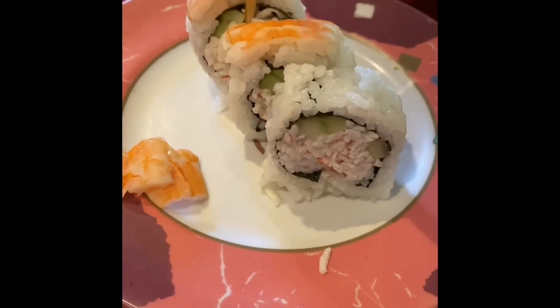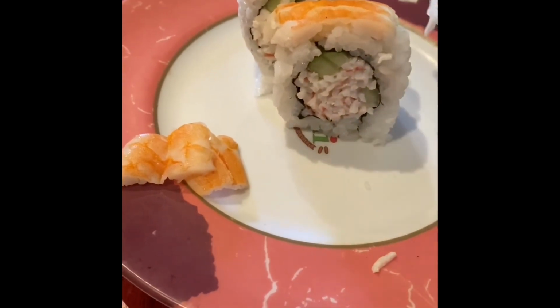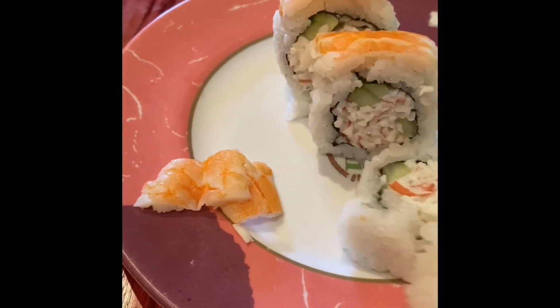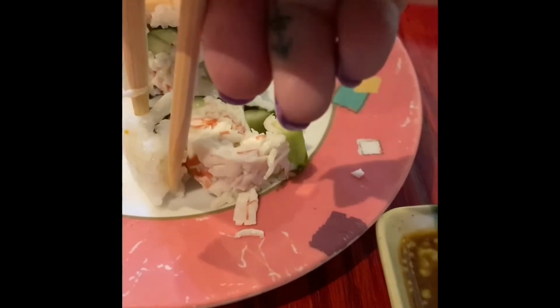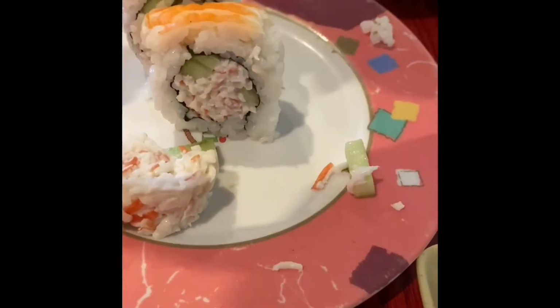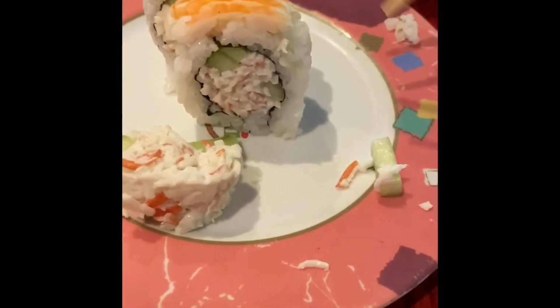So the first one you saw was the imitation crab meat. And then now you're watching me pull apart some shrimp, cooked shrimp on the top, some imitation crab meat, and then some cucumber there in the middle. And I don't eat the rice, like I said, so I pick it off and pull it to the side. And I'm actually amazed at how much rice goes into sushi, but I'm also amazed at how full I get just eating the insides of the sushi.